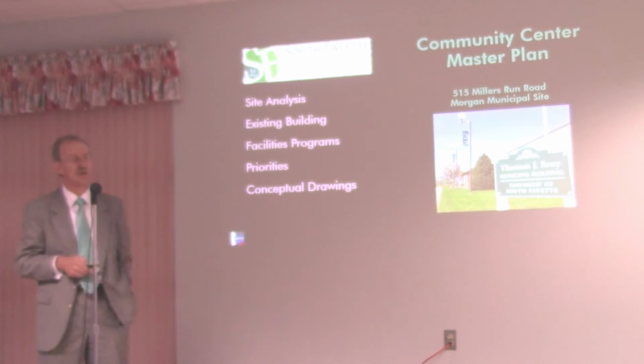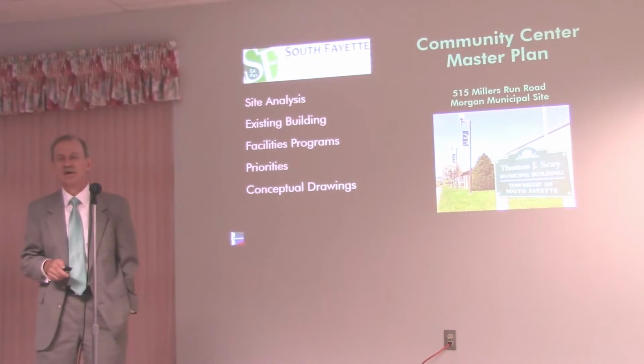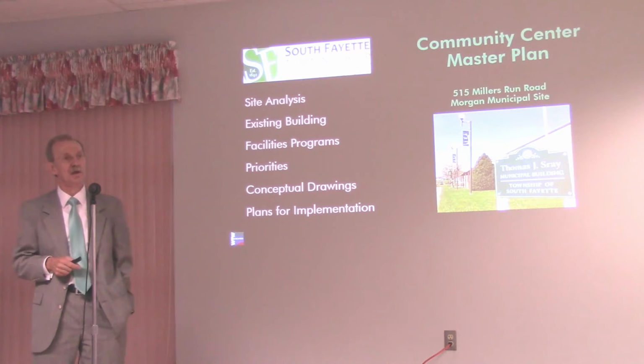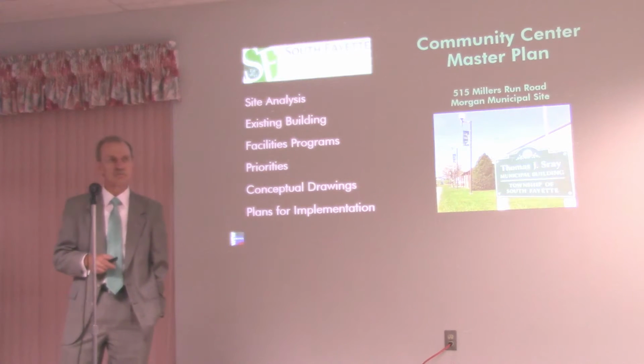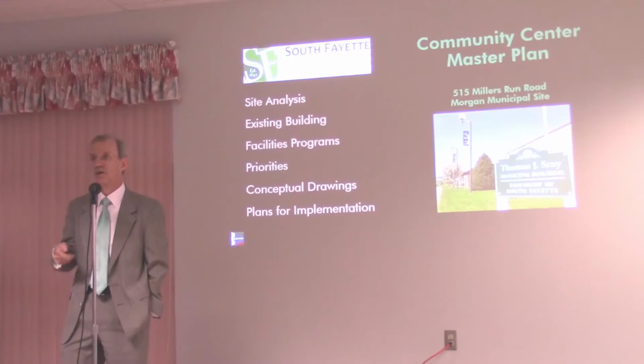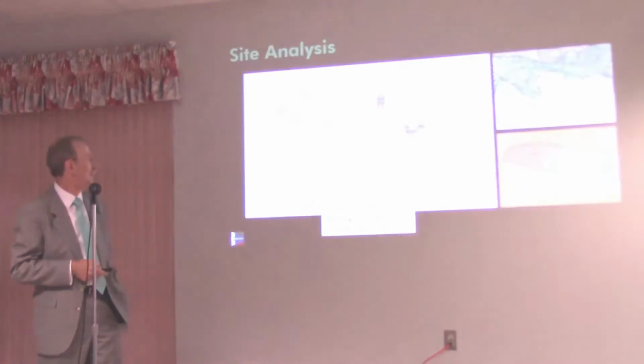And then finally, we do some concept drawings that help support that process to say, here's what you might do. And you can see a couple of drawings over there. We'll show some more as we go through this process. So that's how we go about doing it. And then finally, plans for implementation. How do we go about funding it? How do we go about building the building and implementing it over time?